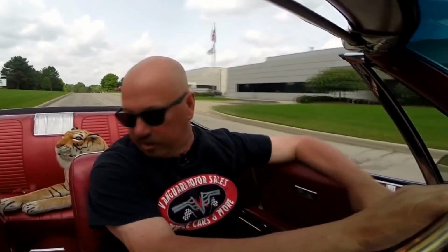It'll get it too. Tri-power under the hood, 389's making some power. Gearbox is working good, I love it. Power steering, brakes feel good.